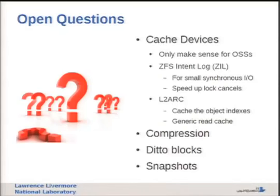Here we've got two cases that we're thinking about for the OSSs. One, the ZFS intent log, which is the ZIL, which is built for small synchronous writes. This could be helpful to speed up things like lock cancels or small synchronous IOs done to ZFS. The other is the L2ARC, which is another big read cache you can add with an SSD to ZFS. You could use it to cache the object indexes, which we found can grow quite large. Keeping them on an SSD would be very helpful, instead of having to get them from the primary store. You can also use it for a generic read cache.